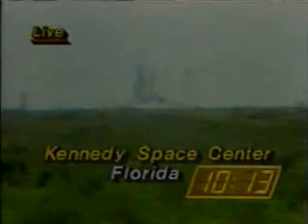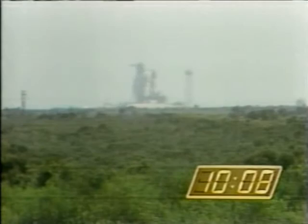And here we are. Once again, you see the picture from the Kennedy Space Center at Cape Canaveral. We are only 9 seconds now away from stopping the clock. Here's the voice of Shuttle Control.